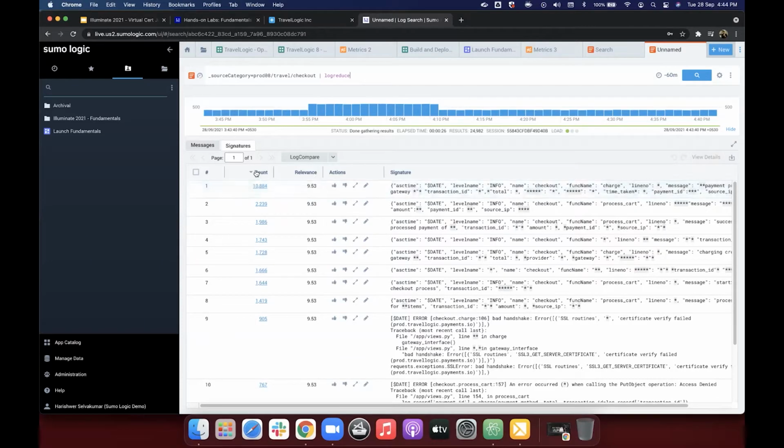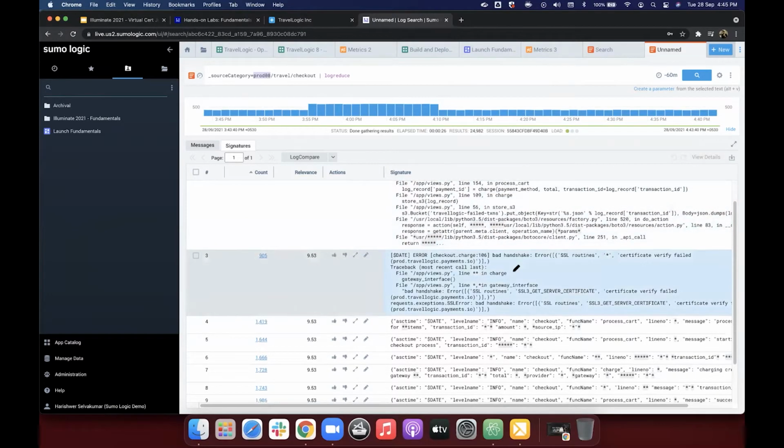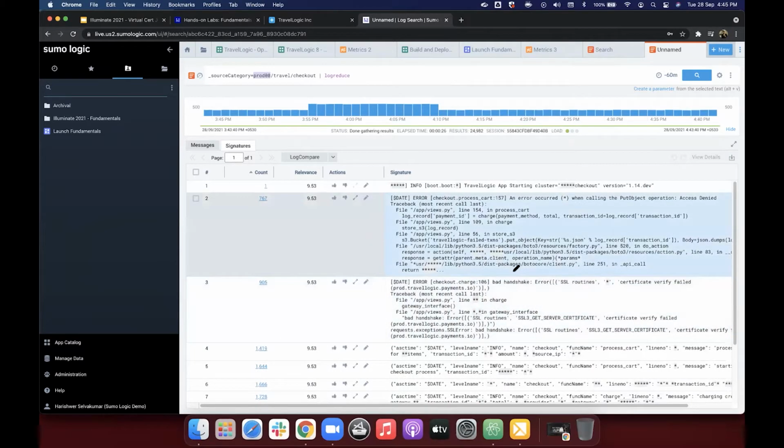So in order to do that, I can sort this count, and I can see that there was a deployment being made for the checkout version, and the version of that was 1.14.dev. Now, I know for sure that this is a production environment, and there was development code which was deployed, which is actually causing this issue. And I also see that there were SSL handshakes failing, due to which we were seeing a high amount of errors in the checkout service.